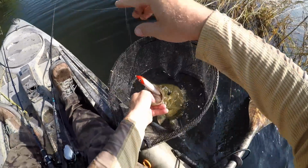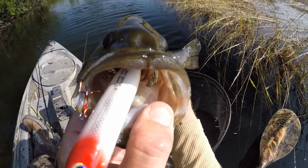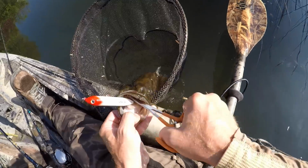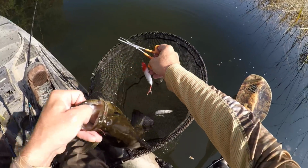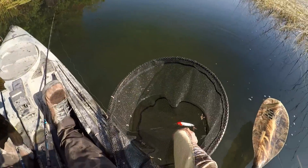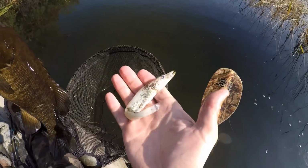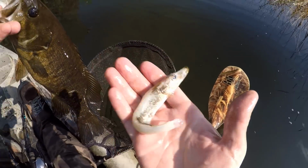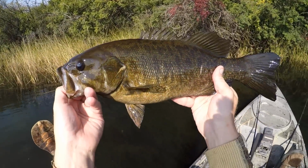Come here, bud. Oh yeah, look at that. He definitely wanted that spook. There we go. Look at that, first fish of the day. And he coughed up a half decomposed baby pike. Look at that. Yeah, that's a quality fish right there.